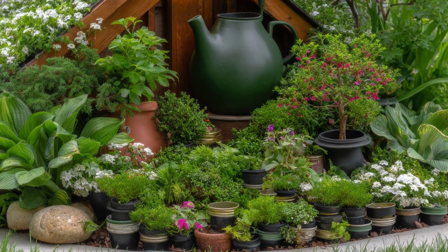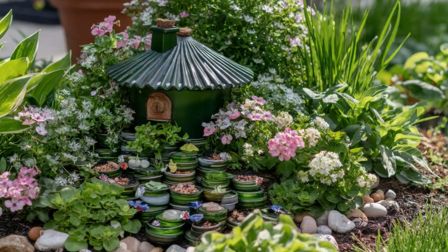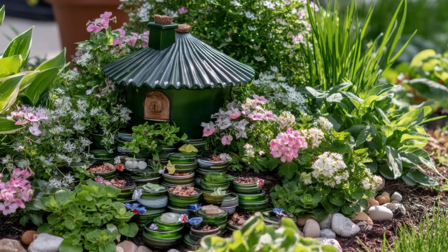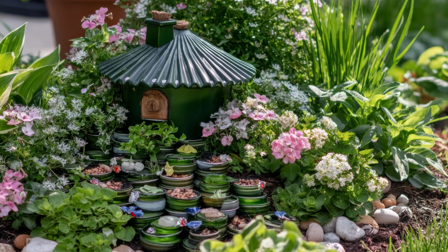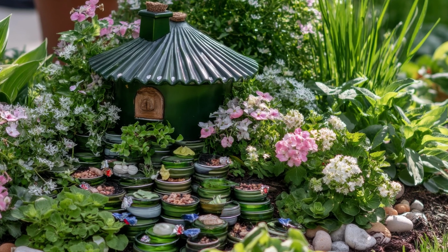What was once kitchenware destined for the bin is now the heart of an enchanted garden corner. The teapot's handle curls like a delicate archway over the front door, made from a slice of bark and framed with painted bottle caps acting as colorful stepping stones leading up to it.